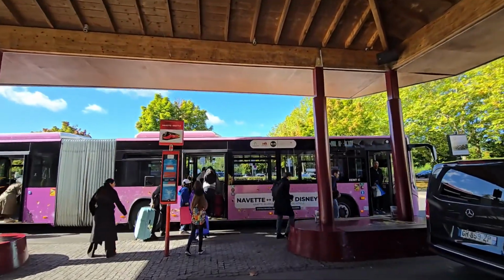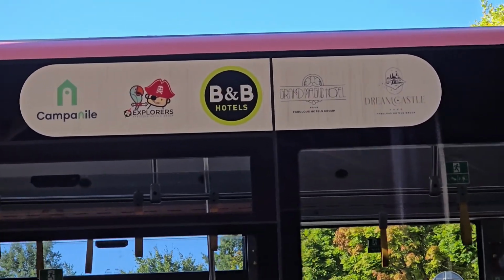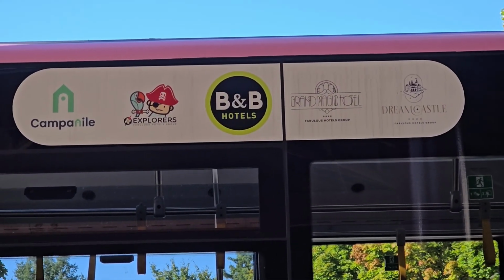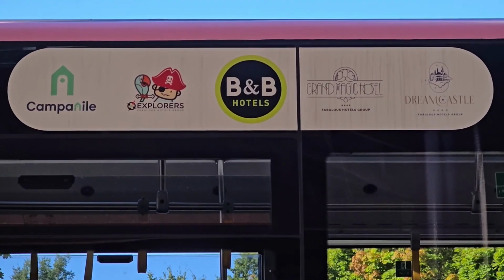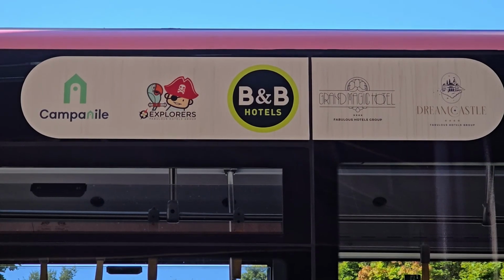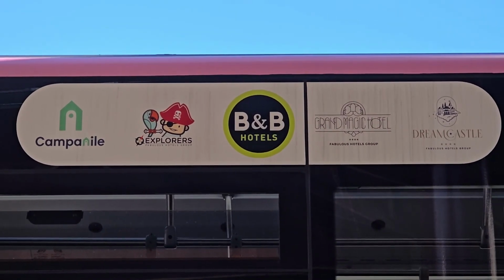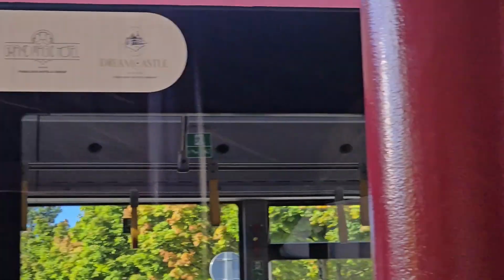So it says, that's the 5 Disney partner hotels: Campanile, Explorers, B&B, Grand Magic and Dream Castle. It doesn't drop you off or pick you up in that order, it is in the order I said. It starts off at B&B, goes to Explorers, then Dream Castle, then here at Grand Magic, and then Campanile.